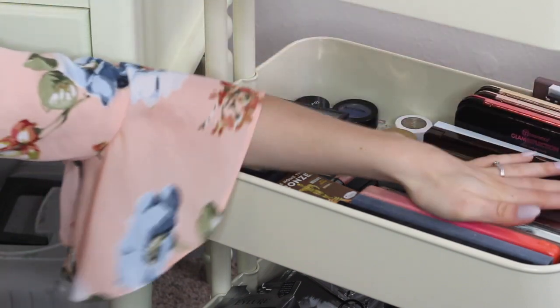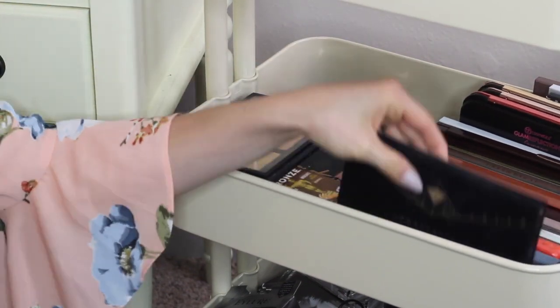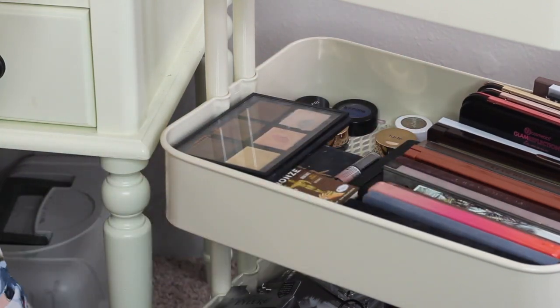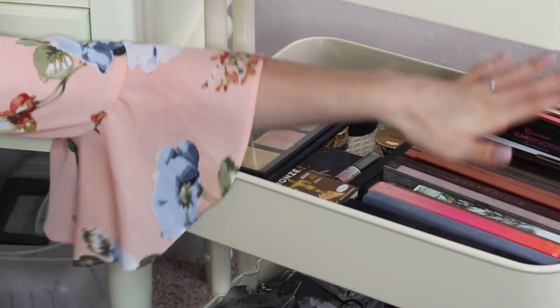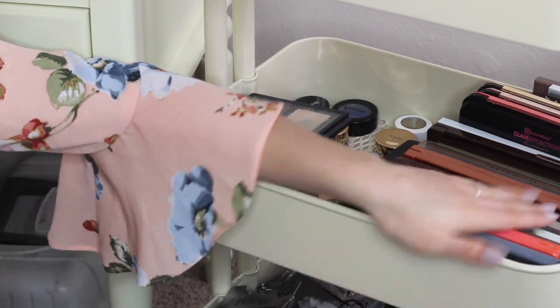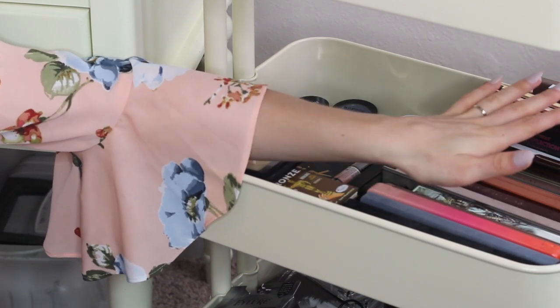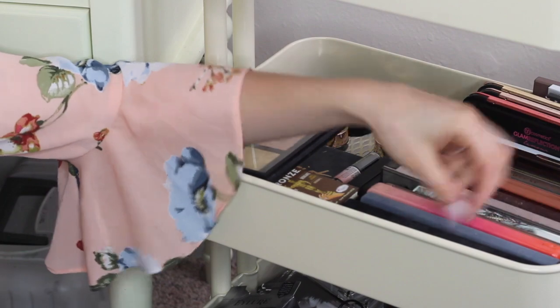So now for palettes, this is kind of scary, so we're going to go one by one. So I like to group my palettes based on brand for the most part. The palettes up here are used more than the palettes below, so I also take that into consideration, but for the most part, I try and keep these as grouped by brand as possible.